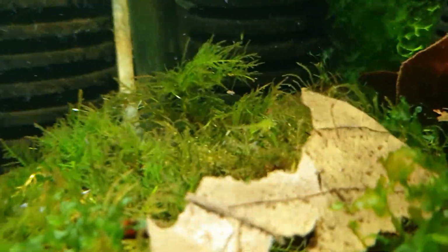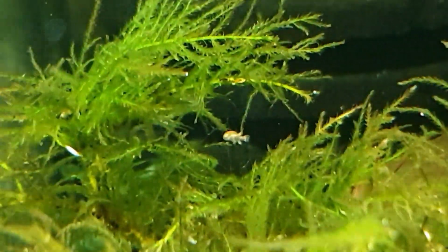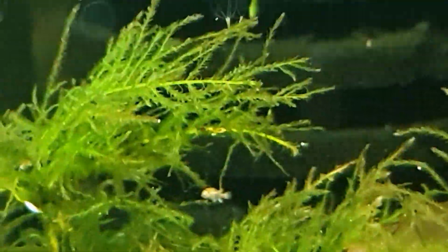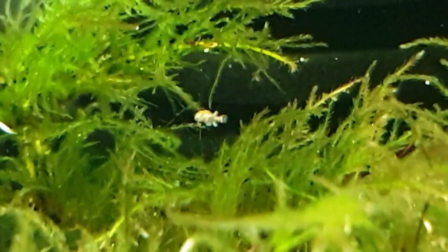But they're in there. There's one right in the back there. If I go centre screen with him, we'll just zoom in on him a little bit. I can't get too close, my camera's playing up a little bit. It's not wanting to focus at the moment for some reason. So you can just see one there right in the background.